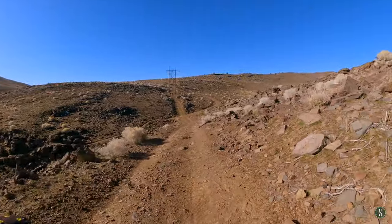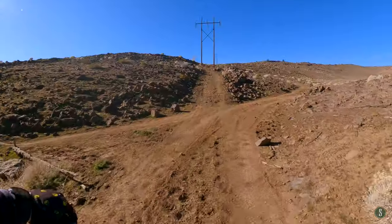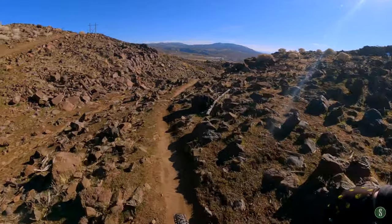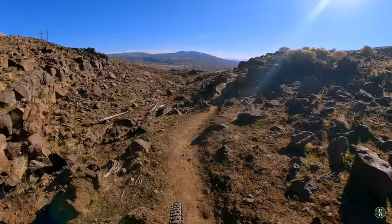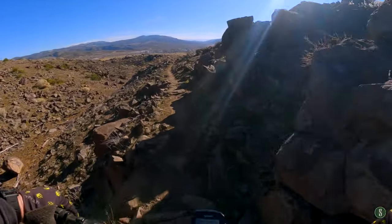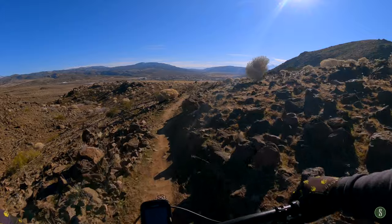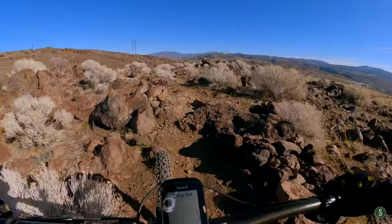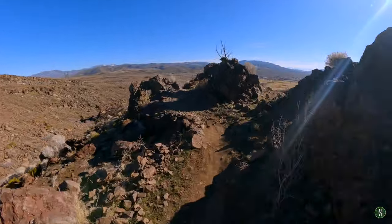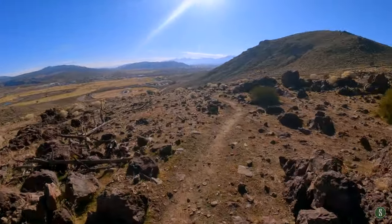Okay, this is where I want to be. I may not have come down the way I wanted to, but that's okay, because I am where I want to be now. Some techie single track. Ride with caution. Don't take it too slow, you know?